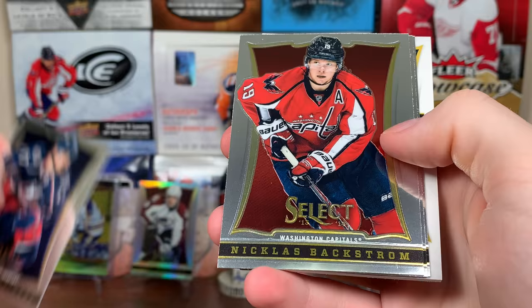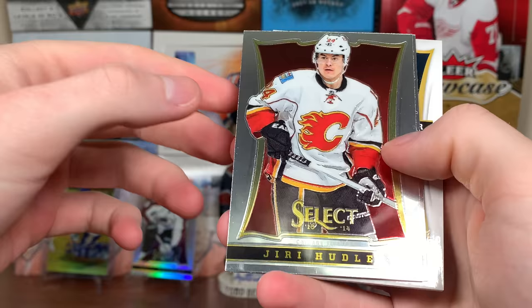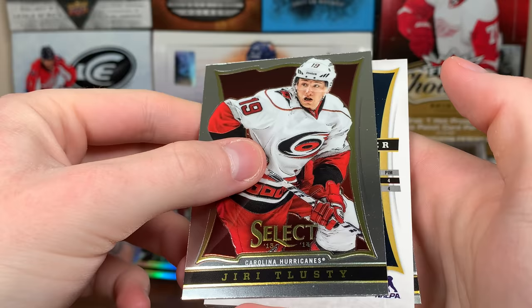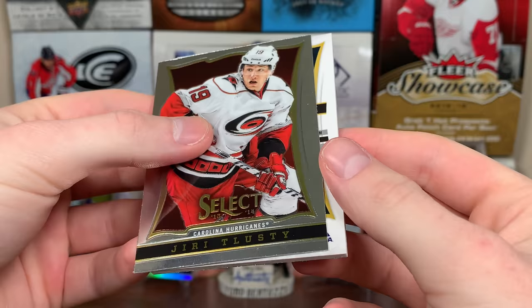Here's a nice base there, very foily. Nice cards there. There's Jiri Hudler, and looks like we got something ER. Is it an autograph? Yeah, it's an autograph. You got Jiri Hudler, Jiri Tallinder, somebody ER. It's not MacKinnon. Chris Chelios. So there's a retired base, but who is ER? Is it Bruner maybe? Let's just flip it. There you go.